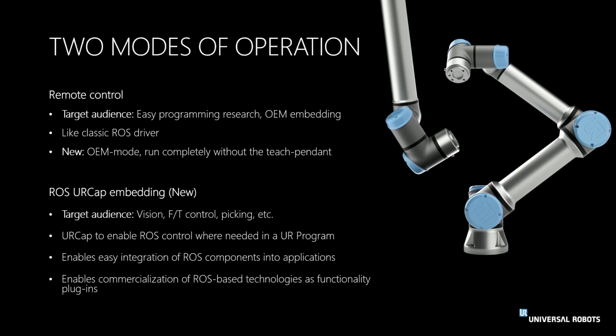So, one of the key things we want to change is that the classical way of using the ROS driver with a UR robot is what we call the remote control concept. So pretty much you launch a piece of script on the UR robot and it becomes a slave to a ROS machine. We want to keep that. There's a lot of stuff that's been built on top of that, and it works really well if you want to do research into, let's say, easy programming, or if you want to do more of an OEM solution where you actually don't really need to interact with the robot programming environment by itself.